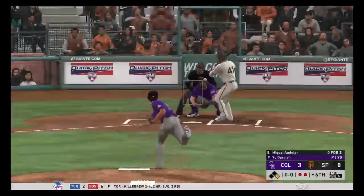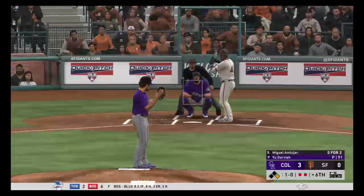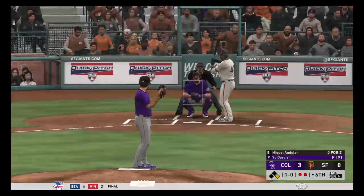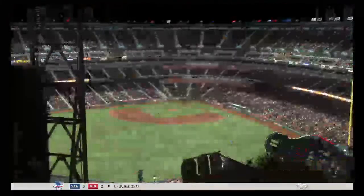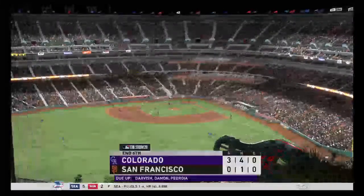Comes set. Here's the 0-0 pitch. Miguel Andujar is in with 2 away as he takes a ball 1-0. From the stretch. So they do get their first hit, but their first run will have to wait as the inning is over.